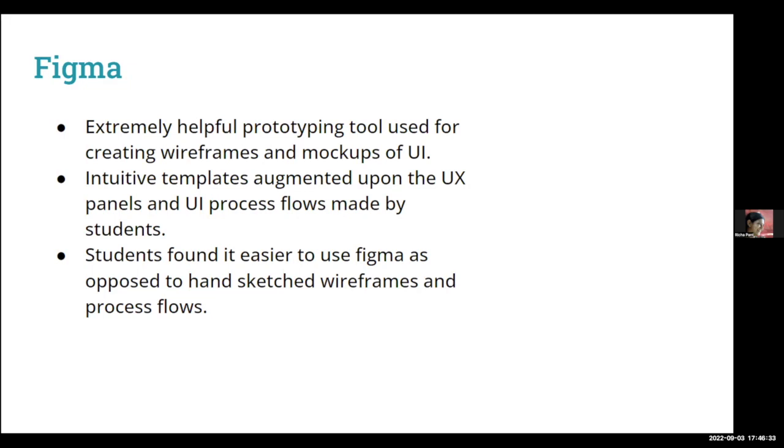That was visible in the amount and kind of work they were producing and the output that the students were generating. Figma was another tool that the students used to create wireframes and mockups. They collaborated, and again, they found it easier to use Figma as opposed to the hand sketching of wireframing they were doing earlier.